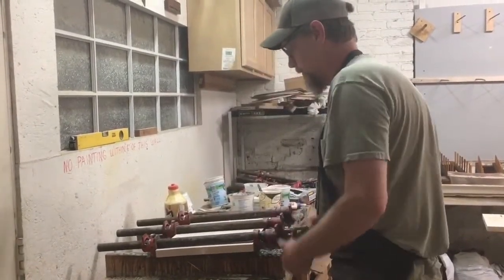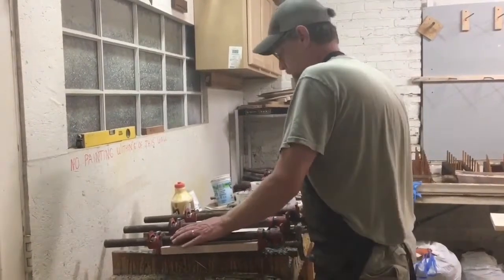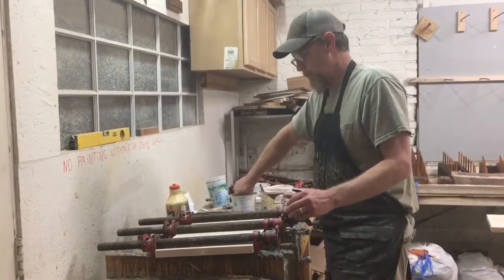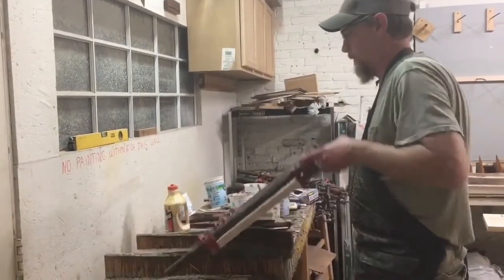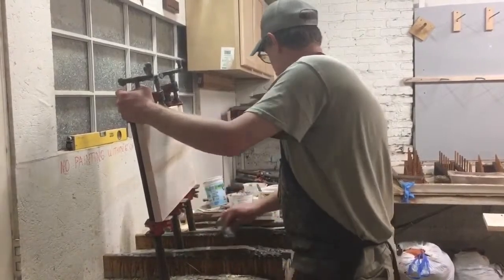Well, I see on the video that you're clamping that together. And how long does that take to set up and dry before you can work with it again? Usually I clamp it, leave it in the clamps for about half an hour or 45 minutes. Oh, that quick. I can start working with it then, but it doesn't fully cure for about 24 hours. Oh, I see. That's interesting.